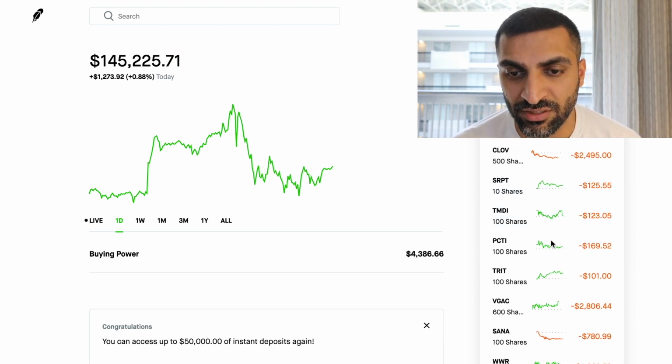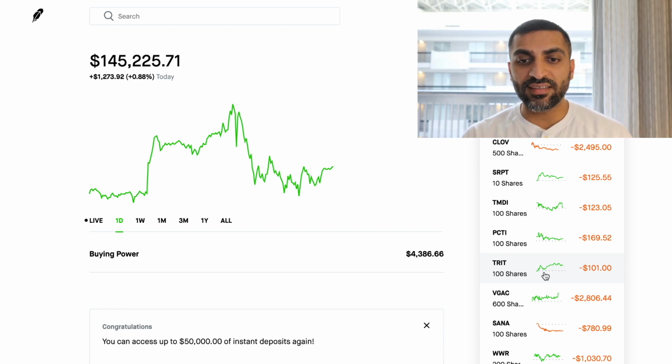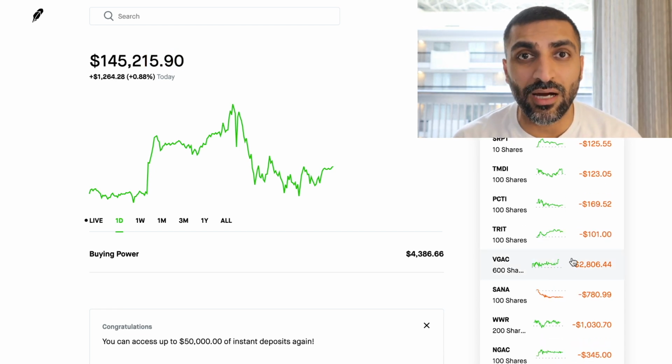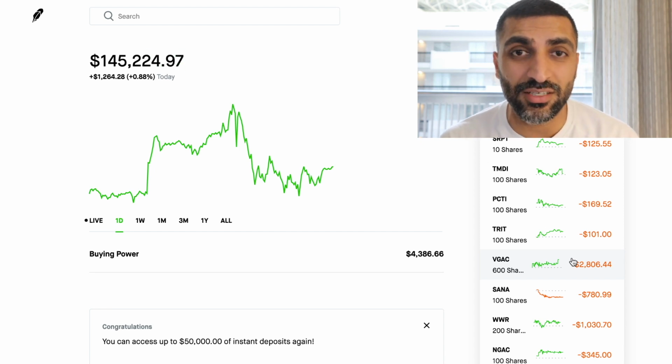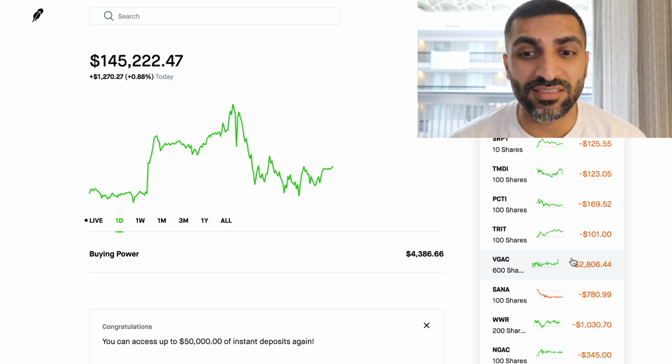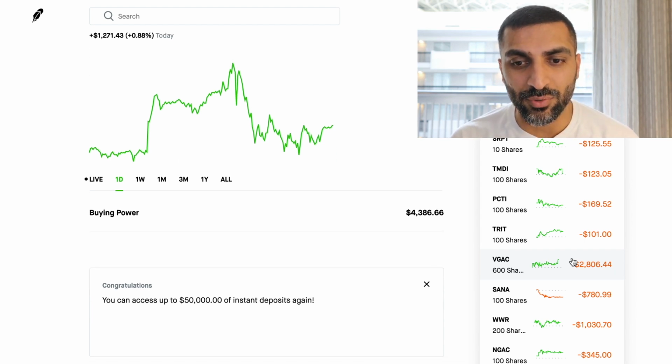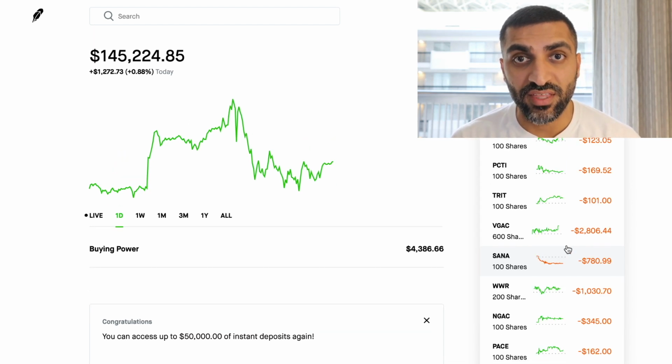TMDI closing in the green, PCTI in the green. TRIT very close to break even. I'm excited about that. VGAC also trending up once again. This is like the third day in a row it's been trending up. We have minimized our losses on VGAC. Now we just need that merger to happen, and we are going to be very happy with VGAC.